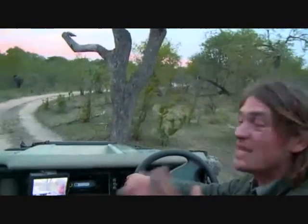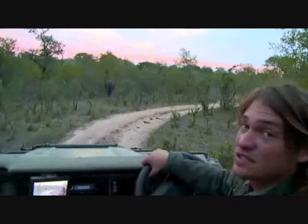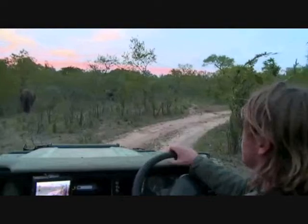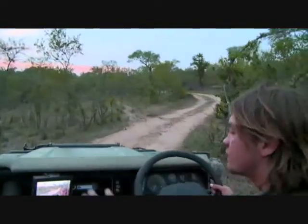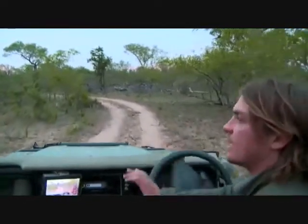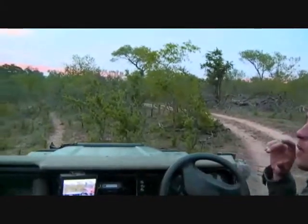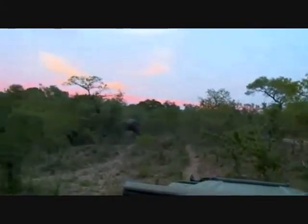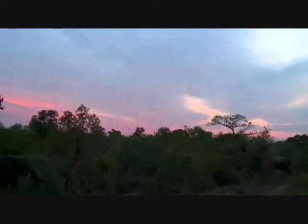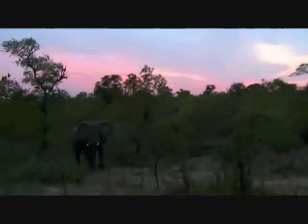Obviously it's very important to just read the animal's behavior. Thankfully all of us out here have got lots and lots of experience, and I grew up in an area in northern Botswana where we would see 1,000 elephants on a game drive, and these elephants weren't nearly as relaxed as our Sabi Sands elephants. Quite often they hadn't seen a vehicle, or maybe didn't see a vehicle for 6 or 7 months at a time, whereas these elephants and the Kruger elephants see vehicles on a daily basis, so they're far more used to it.